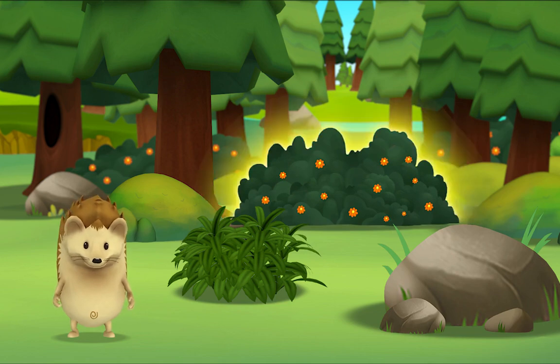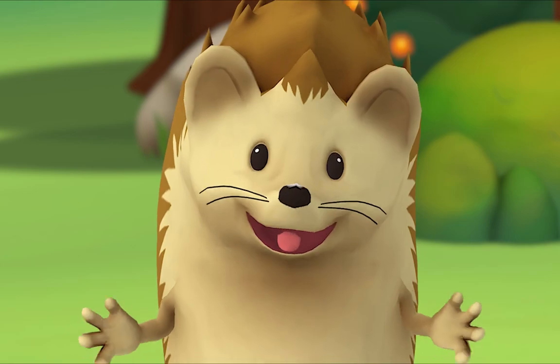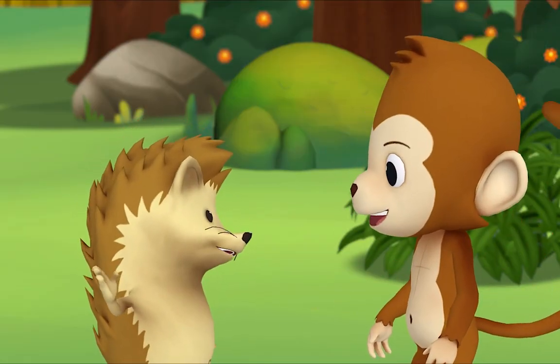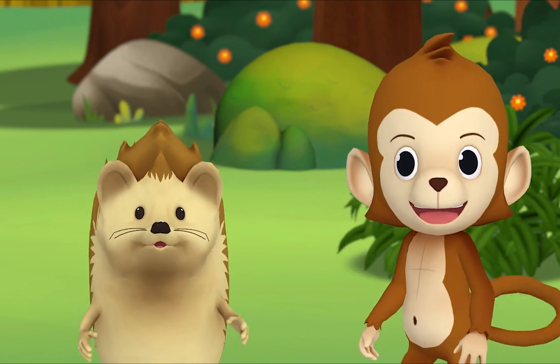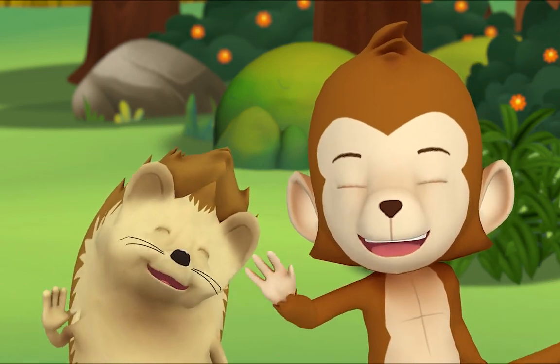Hi! Hedgehog, you found me! No, we found you! Hi!